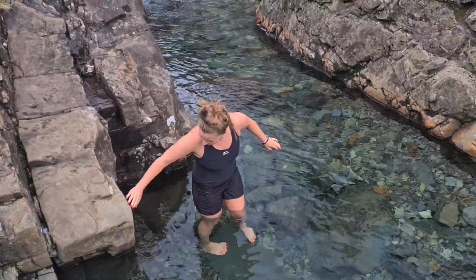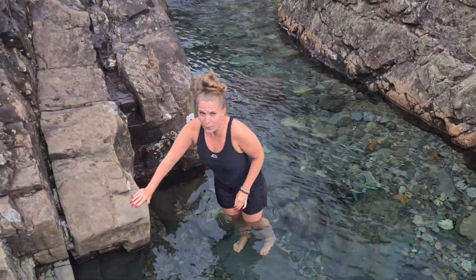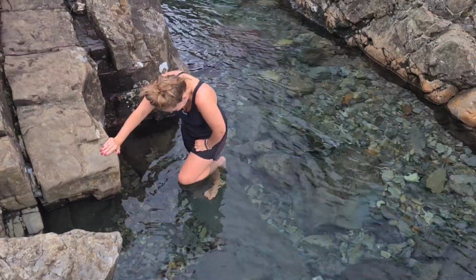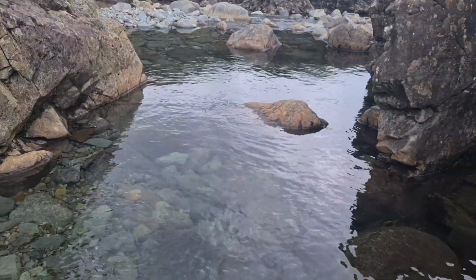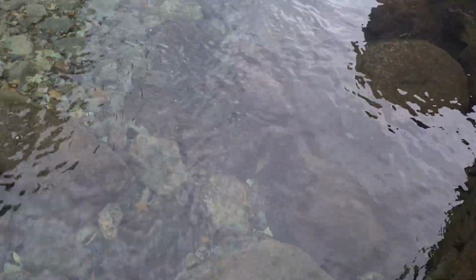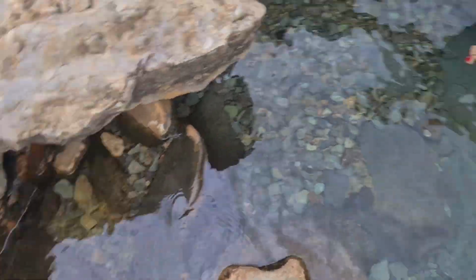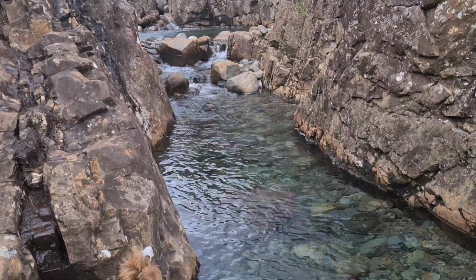Are you properly swimming, or are you just going to have a splash, like a dip? My toes have gone numb. Toes have gone numb, so I don't know if swimming's a good idea. Right. I've become one step closer. I'm on a rock within the water, which for me is a big massive step.